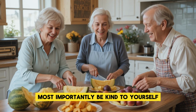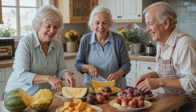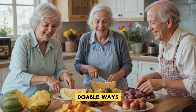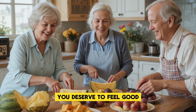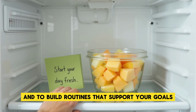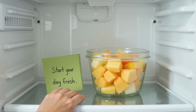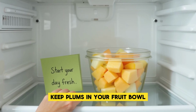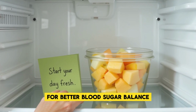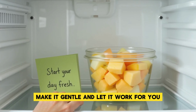Most importantly, be kind to yourself. If you miss a day or forget, don't worry. This isn't about perfection. It's about showing up for your body in small, doable ways. You deserve to feel good, to eat foods that nourish and comfort you, and to build routines that support your goals, not restrict them. So, what's one thing you'll try this week? Will you prep some melon? Keep plums in your fruit bowl? Pair your fruit with protein for better blood sugar balance? Whatever it is, keep it simple, make it gentle, and let it work for you.